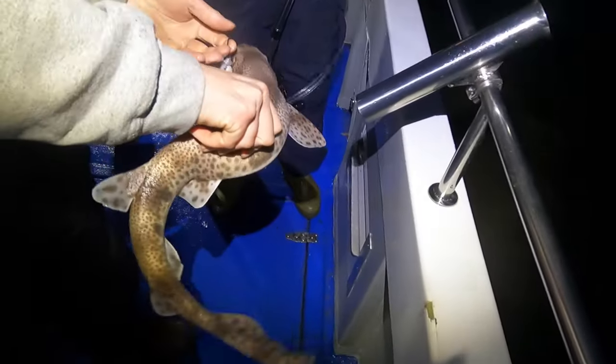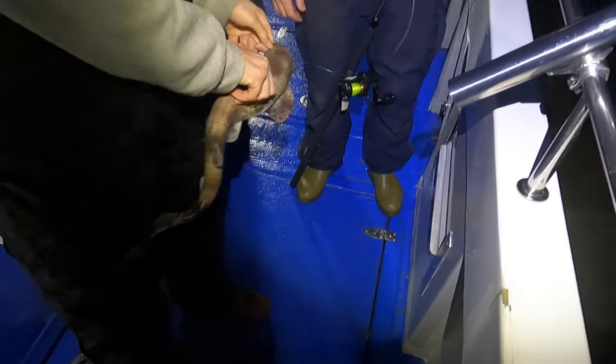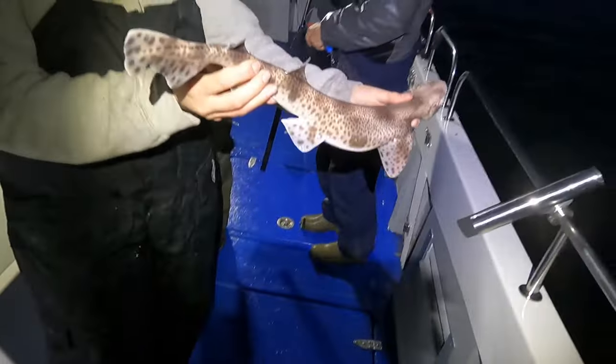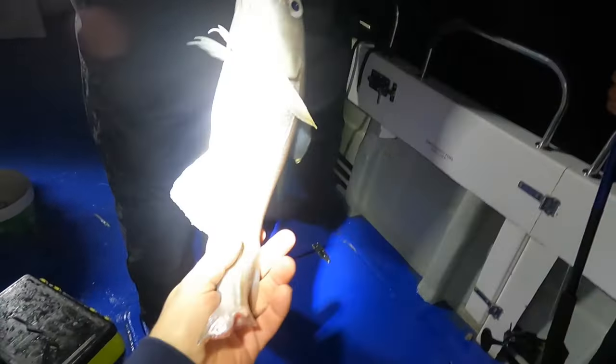We knew it was coming, didn't we? Dogfish. What have we got? A codling? Little codling! Oh, I thought you were going to knock it off on the railing then. Oh, well done.